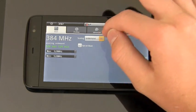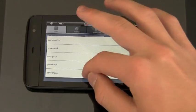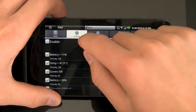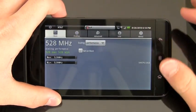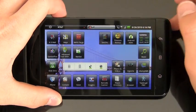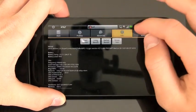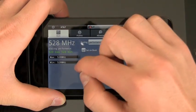Oh. No power save. Performance. Why is it only letting me go to 528 megahertz? What the crap did I do? Come on. That's really bizarre. If you saw a few minutes ago, it was letting me run it at 9. Why is it doing that? Well, that's an epic fail.